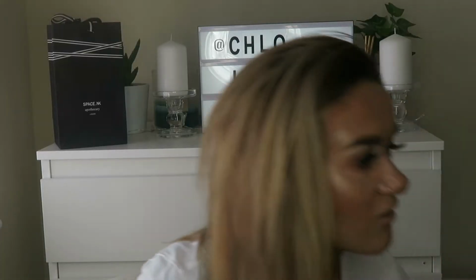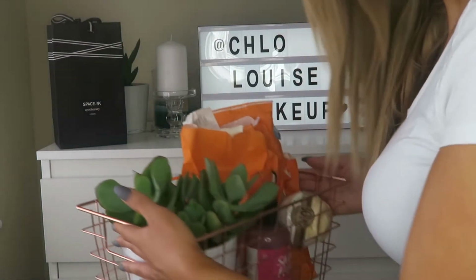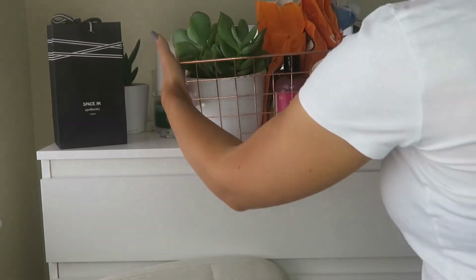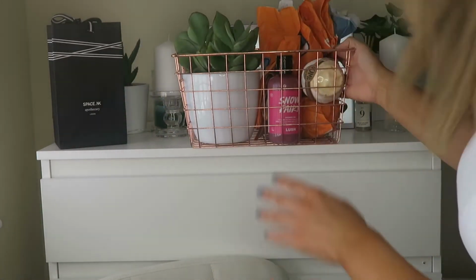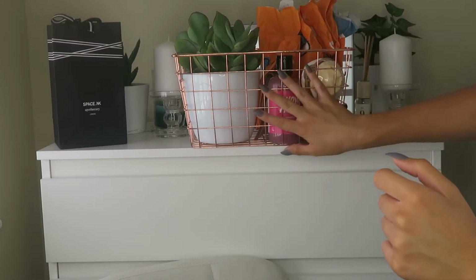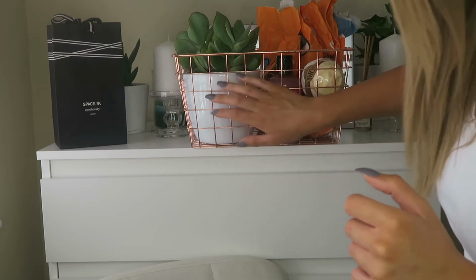Then the other thing I got from Primark, it's a bit hard to show you because there's things in it, but I got one of these and I've seen quite a lot of YouTubers have them. Let me put it up there so you can see. It's like a little rack and this costs £5. This is the bigger one, and as you can see I've got my bath bombs in here, a Snow Fairy shower gel, and my cactus planty thing. That was £5, and I thought I'd show you those. Obviously I'm using them because I wanted them all up in my room.